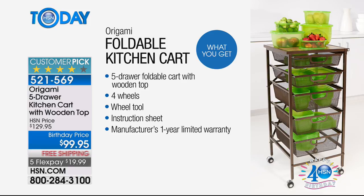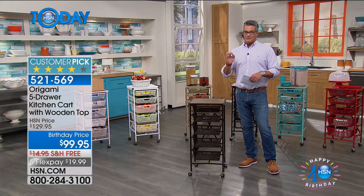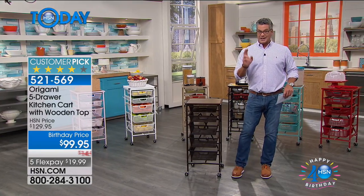If you want to put potatoes and onions in there, you can use it for that. If you want to use it for your laundry, you can use it for that. As I said, the uses are so many that we stopped counting. Anyway, you get everything that you need. You get the wheels built in, the carts. It even has a wooden top. It is 5 flex pay today of only $19.99.